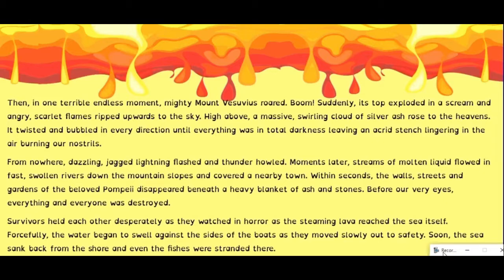Then, in one terrible, endless moment, mighty Mount Vesuvius roared. Boom! Suddenly, its top exploded in a scream, and angry scarlet flames ripped upwards to the sky. High above, a massive swirling cloud of silver ash rose to the heavens. It twisted and bubbled in every direction until everything was in total darkness, leaving an acrid stench lingering in the air, burning our nostrils. From nowhere, dazzling, jagged lightning flashed and thunder howled.